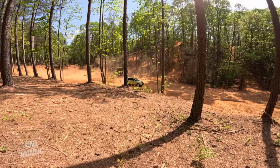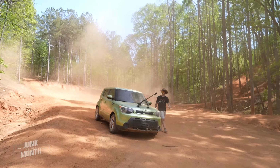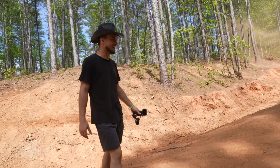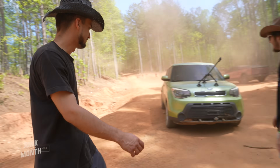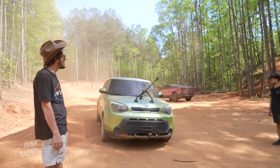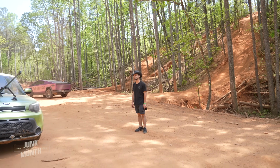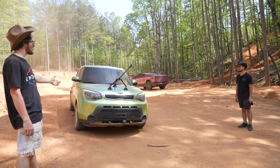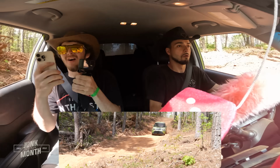Dude, I just want to say this is the coolest off-roading vehicle that you can buy. It is pretty supreme to everything. Wow. You're telling me that this thing can hit every trail out here? I've not seen anything that this couldn't hit so far. It literally looks like you're about to drive off a cliff. Oh yeah, hit that thing.